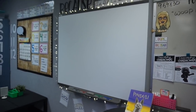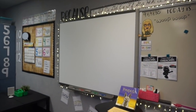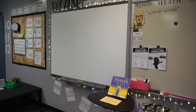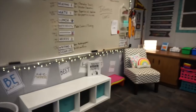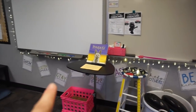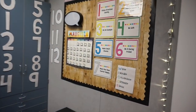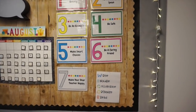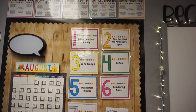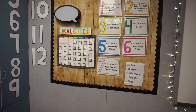Smart board does not work as a smart board, it's just a board that's projected on. I'm working on getting a cord so I can actually use it as a smart board, but for now. These are misfits. Classroom rules, and I just printed them as reminders instead of rules because I do have my 7 rules, my whole brain teaching rules, and they're most important to me. So over here is just my rule board and calendar.